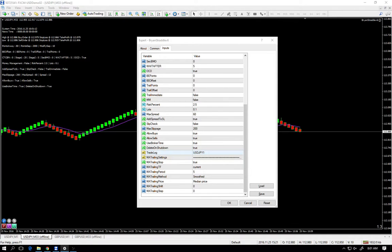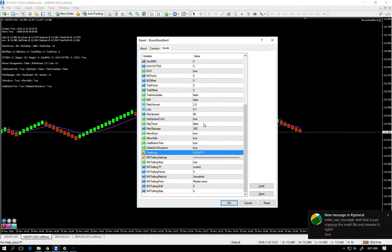And guys, ignore my settings. This is not my set file. You're going to see max spread 60. Ignore it. We're just talking about the trade log right here, because everyone always comes in and says, I see your settings.